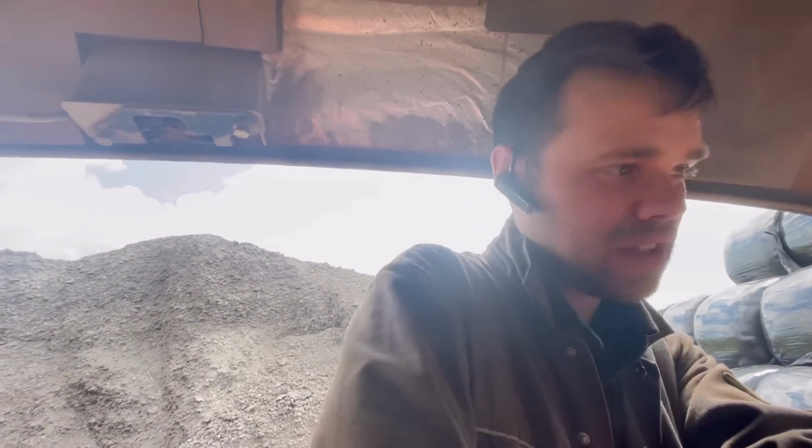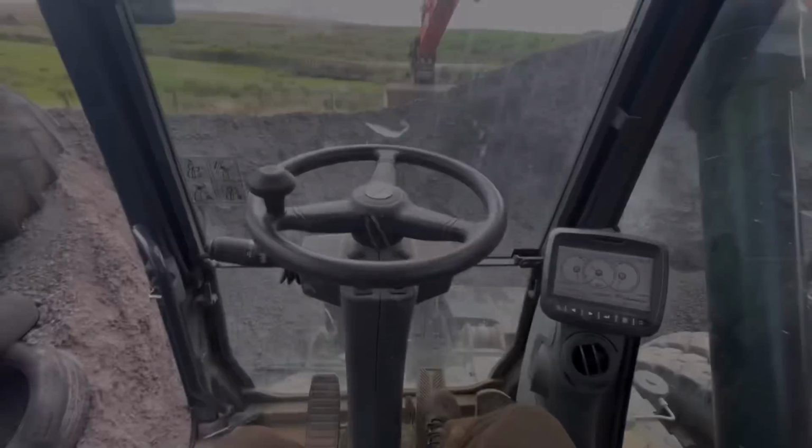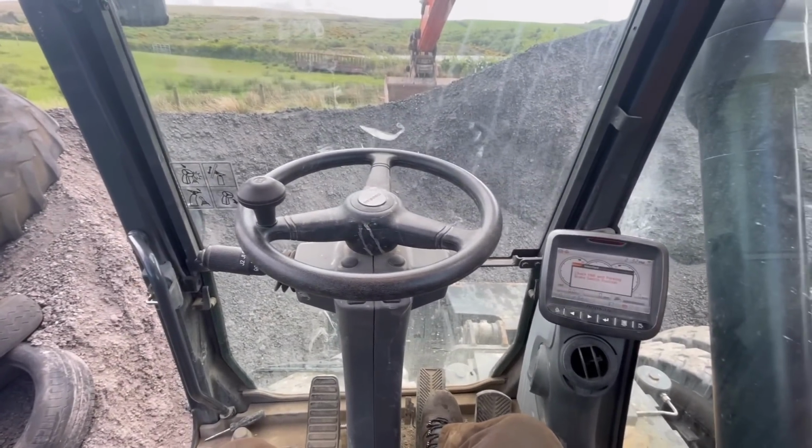Try and have a mop up as well as I can. Check this engine oil as well. I've probably lost a cupful. Always looks worse, doesn't it, than it actually is. Have a look. Right, 500 hour service on this 140 duck.